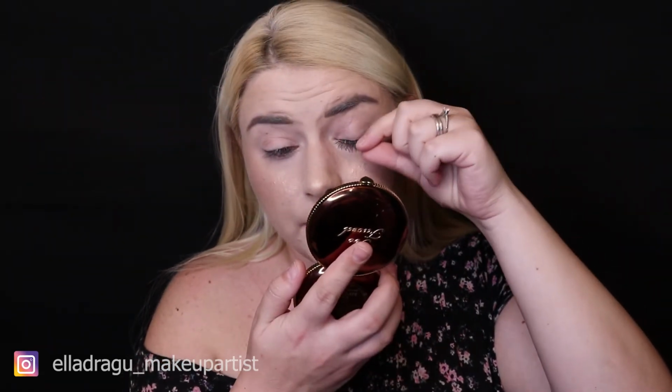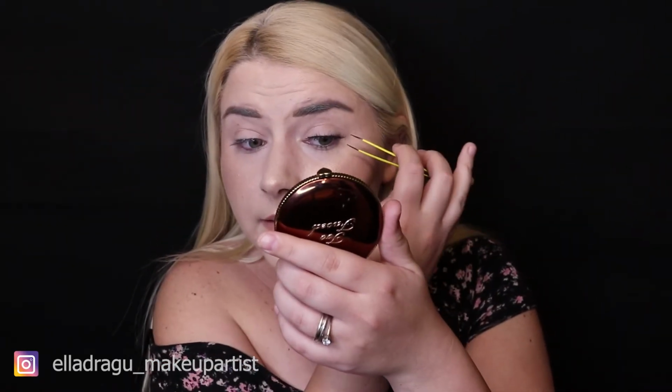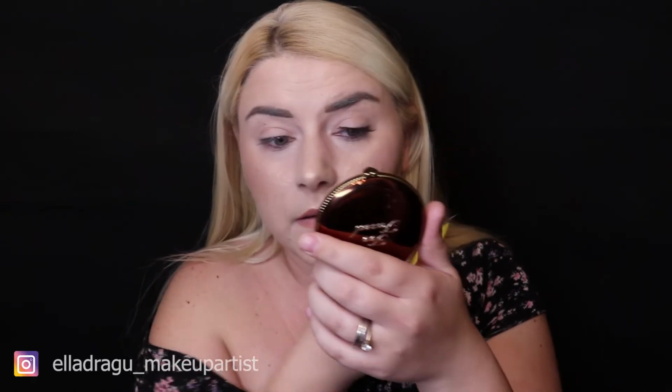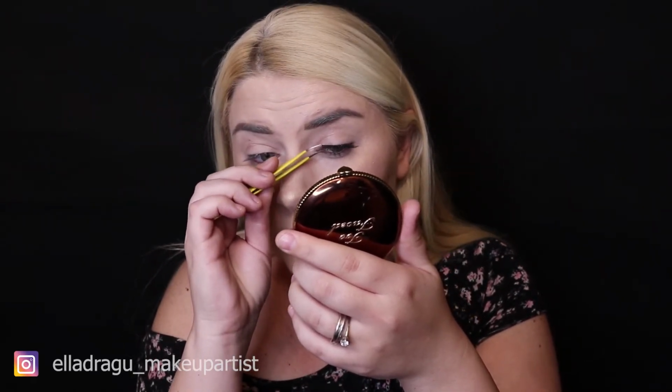So I'm just gonna apply a little bit of glue and then apply it on my eye. And with a tweezer, which is special for lashes, I'm just gonna press my lashes with this false one together to make them stay where I want.